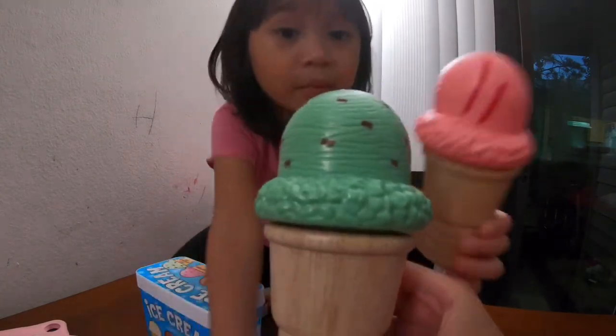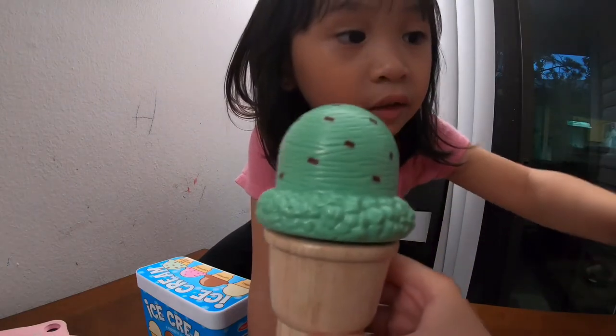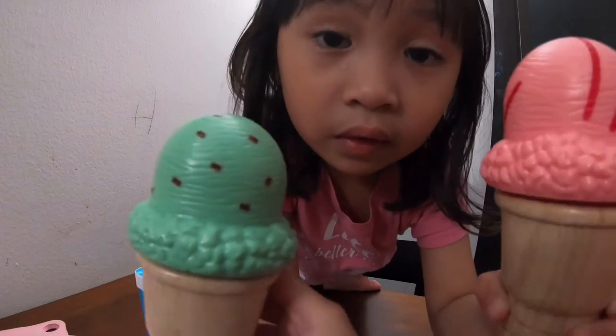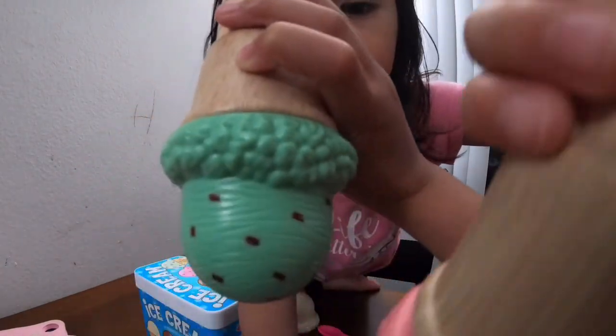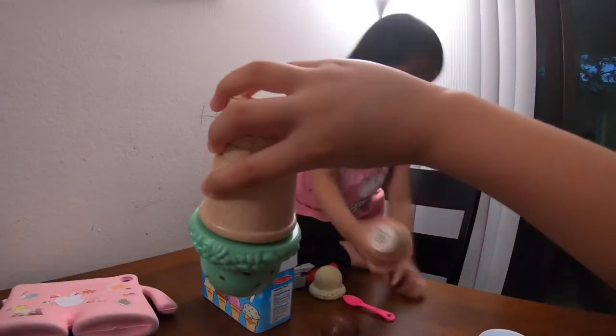I got my mint chocolate chip ice cream, and Aya has her strawberry ice cream. We're going to flip it over, and you can see. No, they're not seeing it, Aya. Ready? Move it a little bit. Ready, set, go. I hope you guys can see that. You see that, Aya? I don't think they see yours. Let me move it back. There you go. You got it. Guys, it is not falling.